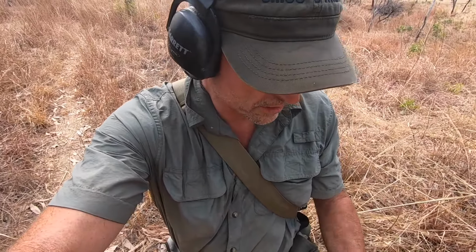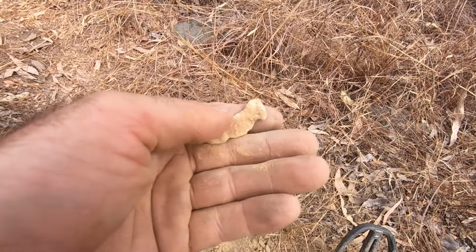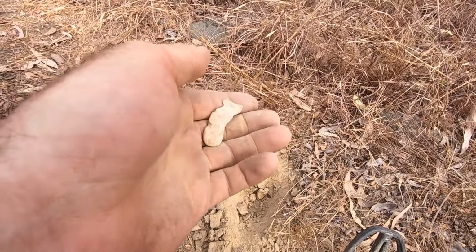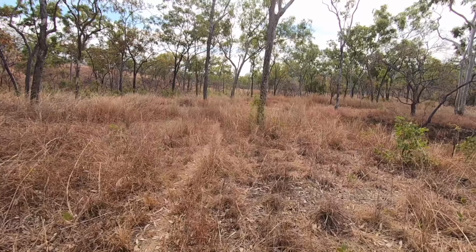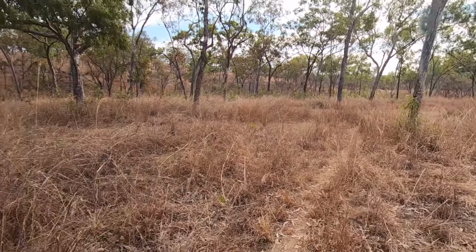A lot of fired bullets and melted lead like this. And apparently, this is pretty common in these Chinese camps. So I'm going to keep moving along a little bit. And Warren said there were some graves down here somewhere. So if I can find them, we'll take a peek at them.